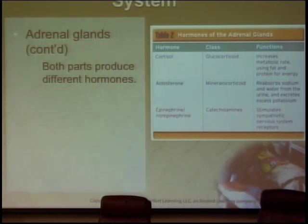So adrenal glands also secrete, besides cortisol, which is the main thing they secrete that we measure, also aldosterone, epinephrine, norepinephrine, and the different classes, okay? Cortisol is a glucocorticoid, it's a steroid, but it's not a sex steroid. Aldosterone is a mineralocorticoid, and you can see the functions. And then epi and norepi are catecholamines, that work specifically on the sympathetic nervous system.